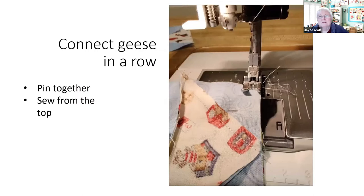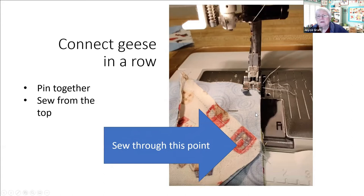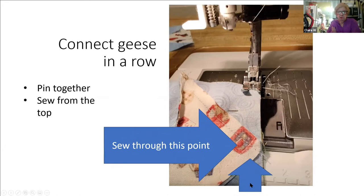So when you put them together, you can see I pinned this from the other side just because it was easier. But then I'm sewing on the side with the point because I want to be sure to cross this very point with my sewing line. And then I will have that nice point in my finished product. That's very nice. So they come out like that when you sew them together.